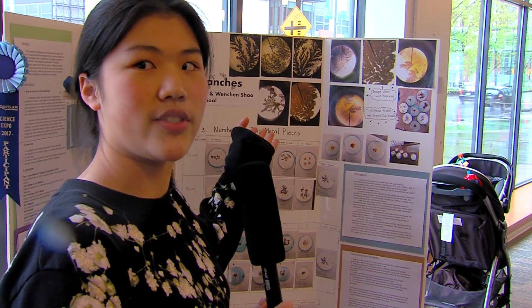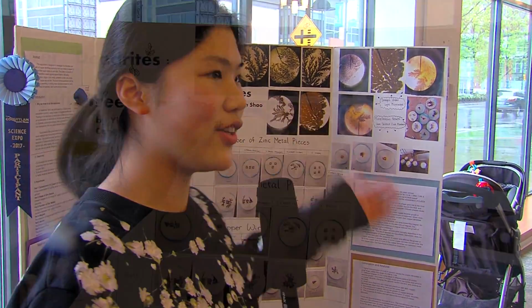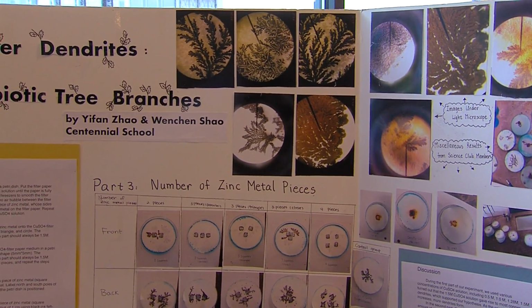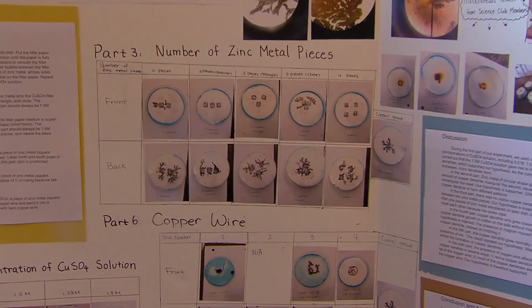Even though it looks like leaves, it's actually copper. And copper is a kind of metal which has a characteristic reddish color, and it's an electroconductor. And our inspiration comes from last year.